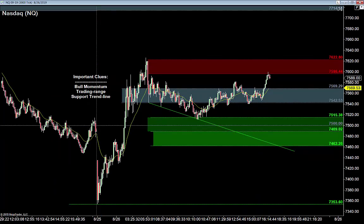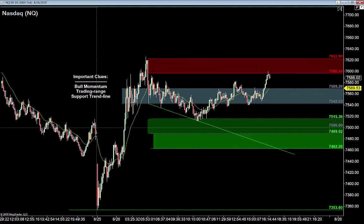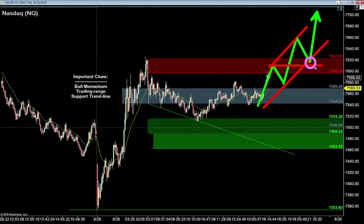The buyers, of course, want to get up, just like the S&P. The buyers want to get up around that 7,700 area. They're going to go 1, 2, 3 breakout, mark out that high, mark up that low, mark up that high. So that's a 1, 2, 3 breakout. That is by far my favorite of all of the breakout patterns.